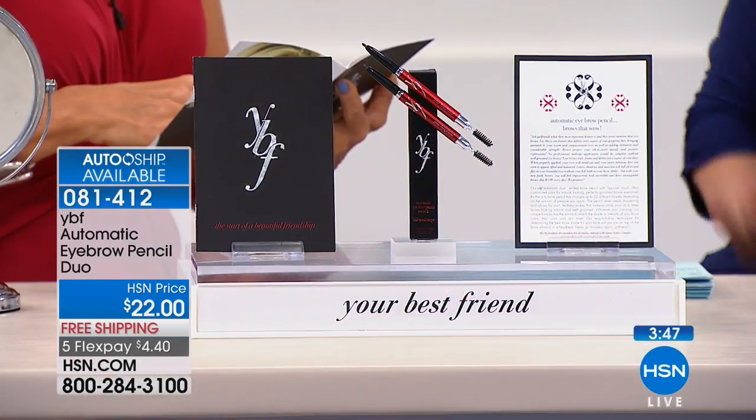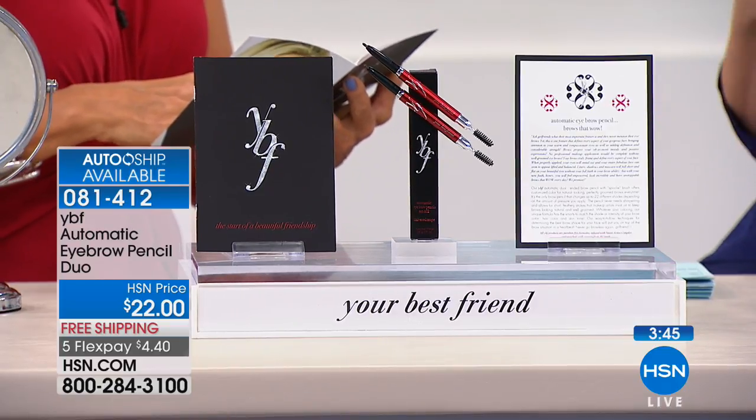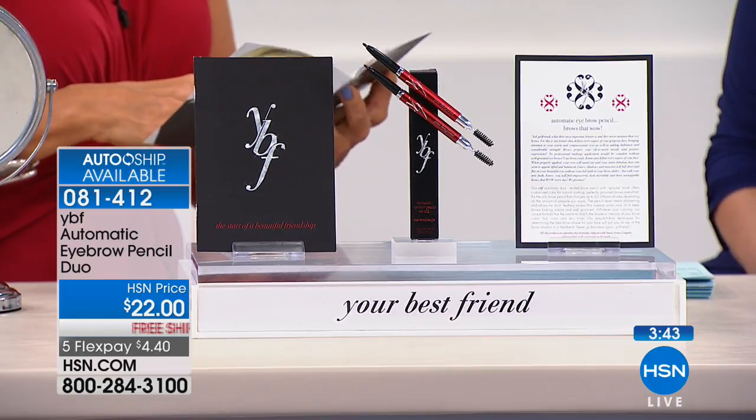I've been here for 10 years, and I feel like this is one of the number one beauty products that people ask me about. What about that, really? Eyebrow pencil? Don't people say that because it's the number one seller? Well, it's just a great solution.